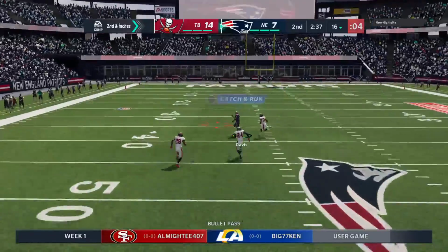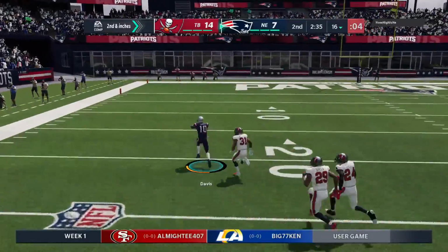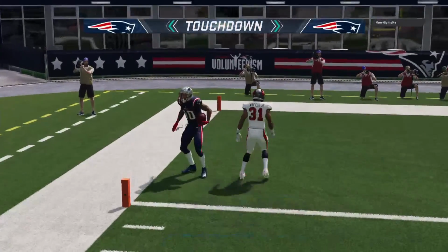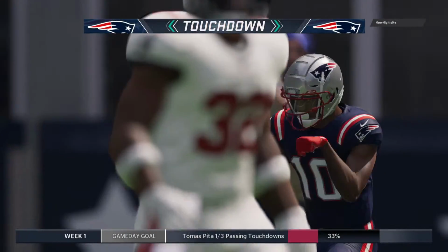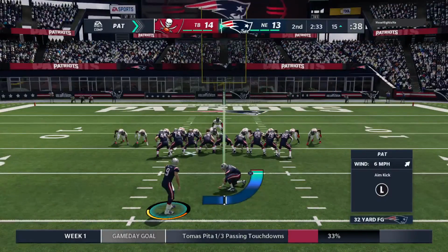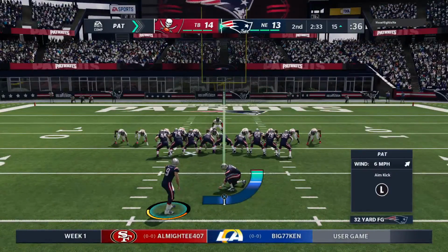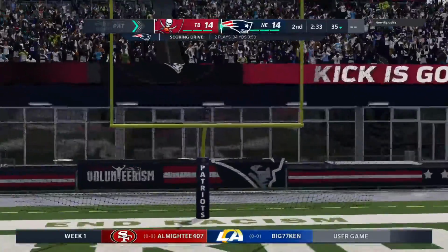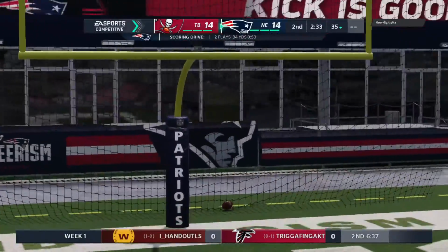Uncorks one for Davis. And that's caught inside the 35. And he'll take it into the end zone for a Patriot touchdown. A big play there. 84 yards. And the Patriots are within an extra point of tying this one up. And we've got a good one brewing. We're all knotted up at 14.